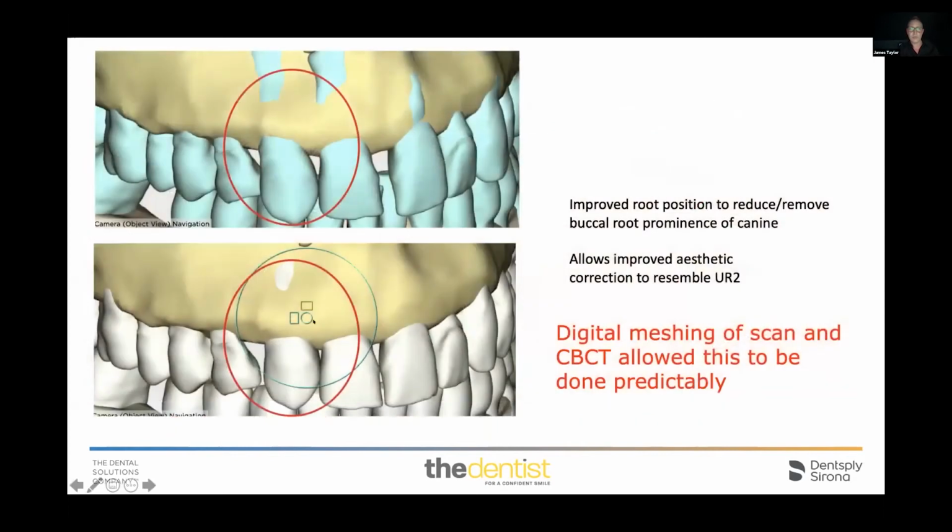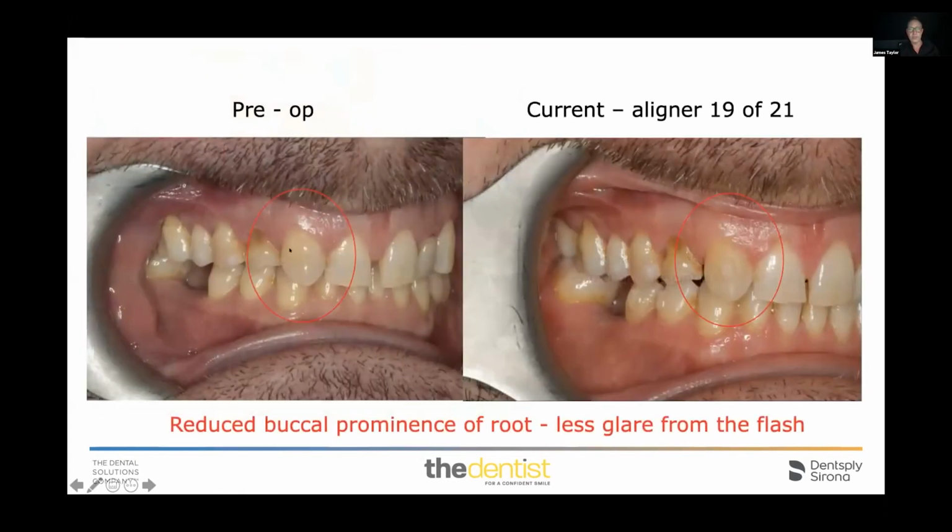You'll see what I planned. I did plan to push the upper 3 in, both vertically inwards, so intrude it, and move the root palatally as well. And I've been able to do that. And if we go back again, you can see how it shows by a flatter, less bulbous ridge. So that aesthetic is going to be a lot better.